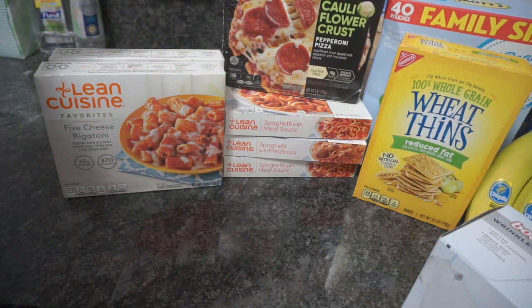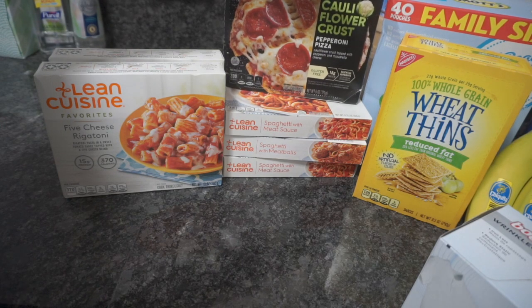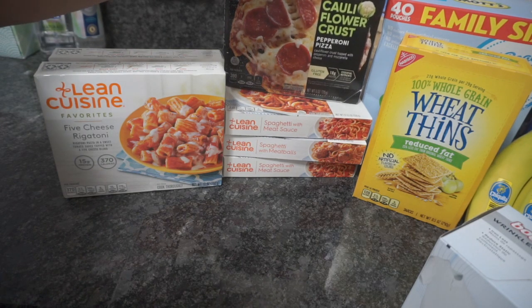5 for $9. And then these Life Cuisines, so I got this cauliflower crust pepperoni pizza. This was $3.50. I didn't have any coupons for it, but I will be getting a rebate back.